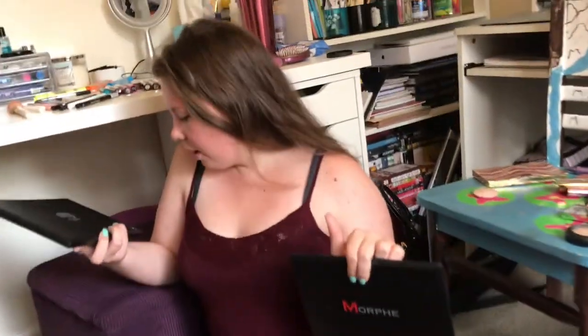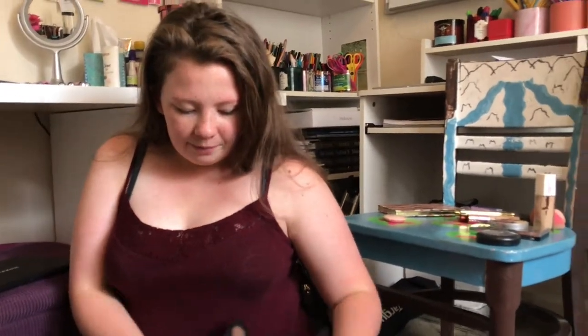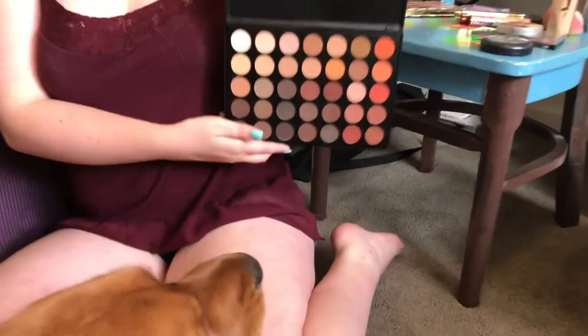Okay, boys. So we have the Morphe 35W palette and the Morphe 35O palette. I will give you a little sneak peek of what they look like. This is the 35W. I know, Hunter, it's really good. And then we have the 35O.